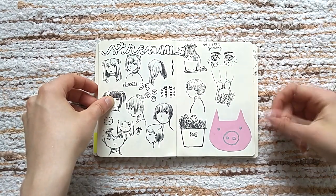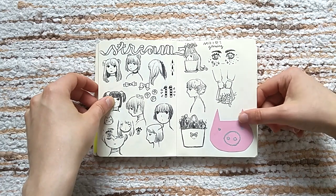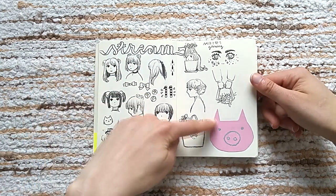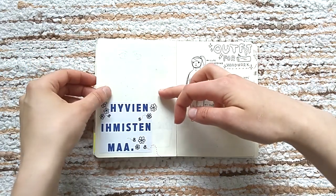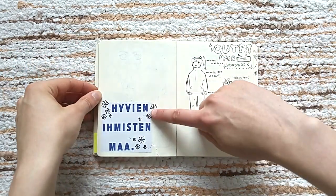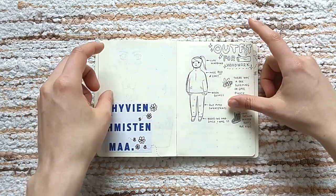Oh, this is a pig done by my friend. I can't remember. I think it was in a postcard or something. It was so cute, so I had to put it here as well. And oh, this is a clipping from a magazine. It says "The Land of the Good People."